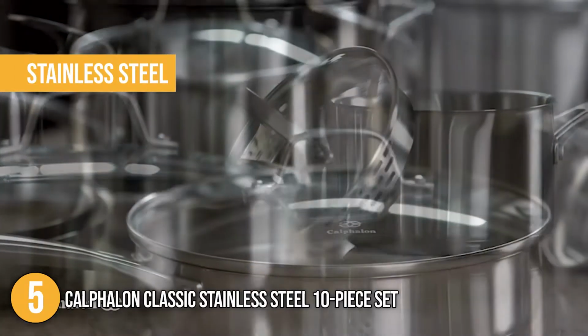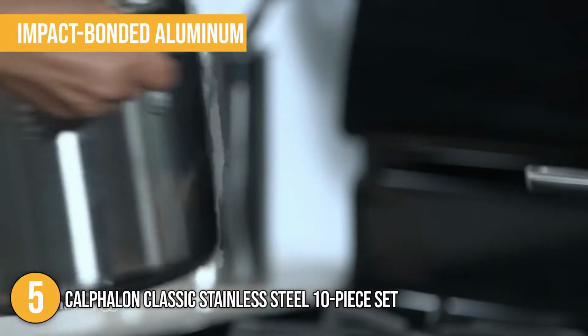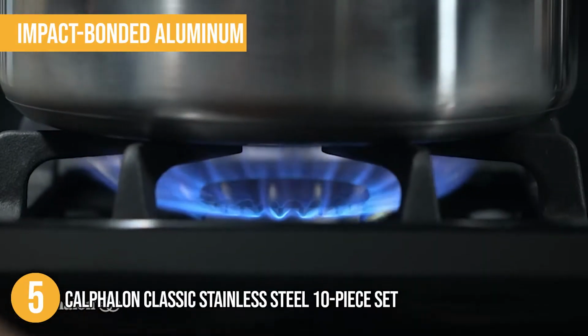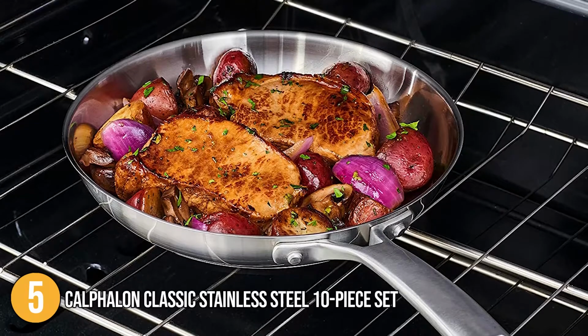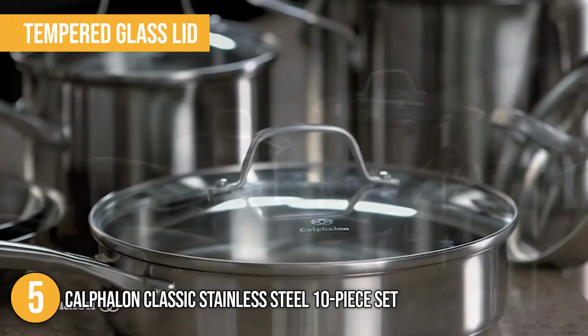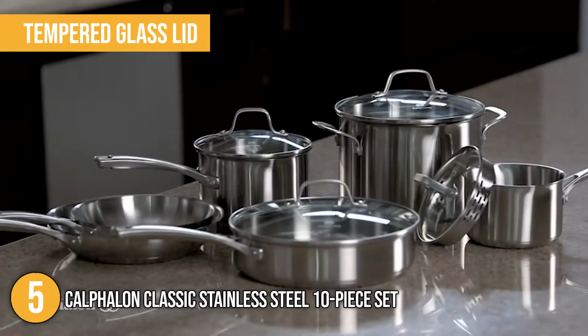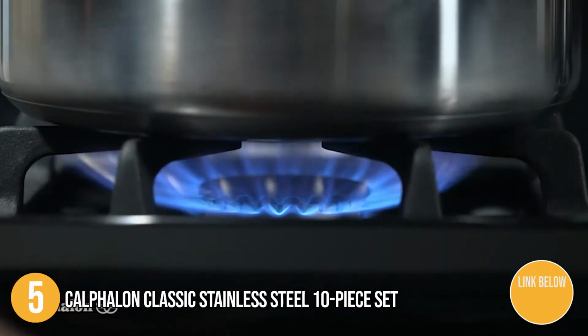It's constructed from stainless steel, providing you with a modern look and durability. The set features an impact-bonded aluminum core that functions to distribute heat evenly. Our team likes to highlight that this property provided us with remarkable browning, searing, and sautéing results. The set comes with a tempered glass lid that allows the team to keep an eye on the cooking process even while it's covered. For easy maneuverability, the stainless steel handles stay cool on the stovetop.